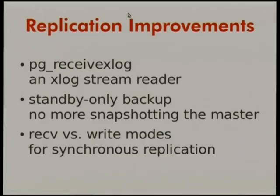There's also a bunch of other replication improvements. There's a replication stream reader that reads out replication writes files. There's standby only backup. There's receive versus write modes for synchronous replication. Anybody using synchronous replication? Yeah. The idea of synchronous replication, now you can actually set the degree for how synchronous it has to be, which means you can sort of trade off data protection against speed. Lots of other useful stuff, making replication more useful.